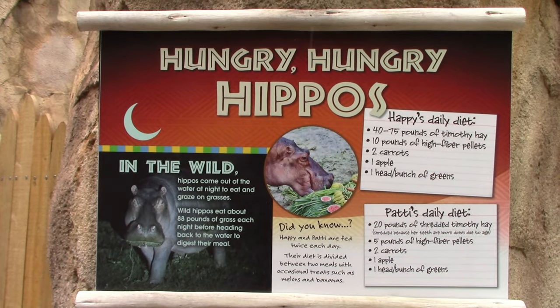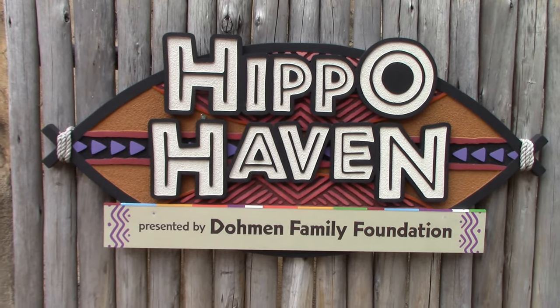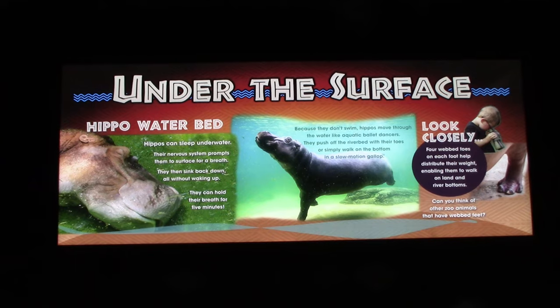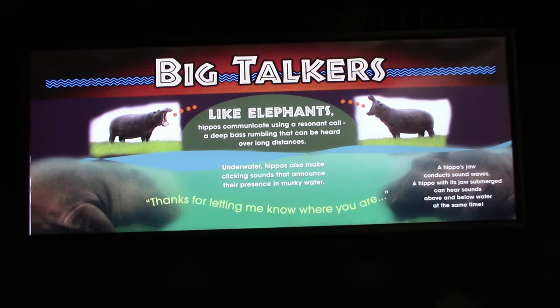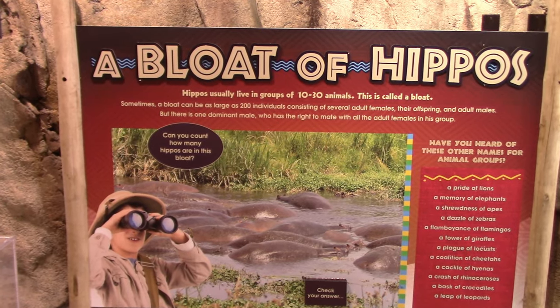Hungry, hungry hippos. I played that game when I was a kid. We're gonna check out Hippo Haven. All right, we got a nice underwater view, and I do see the hippo under the water. Got under the surface. Big talkers. All right, so a group of hippos is called a bloat of hippos.